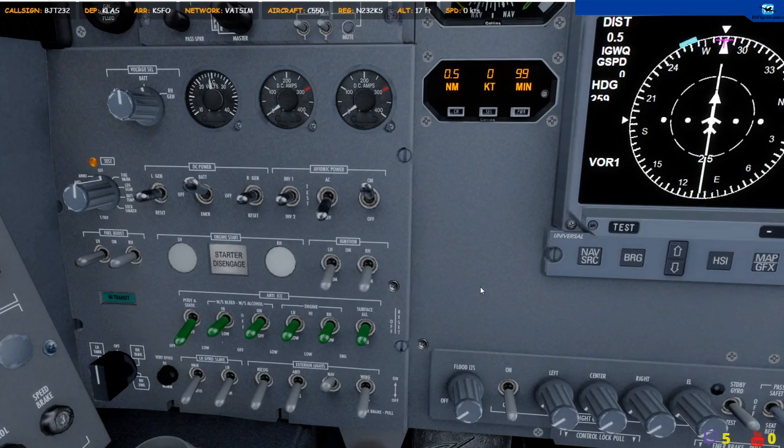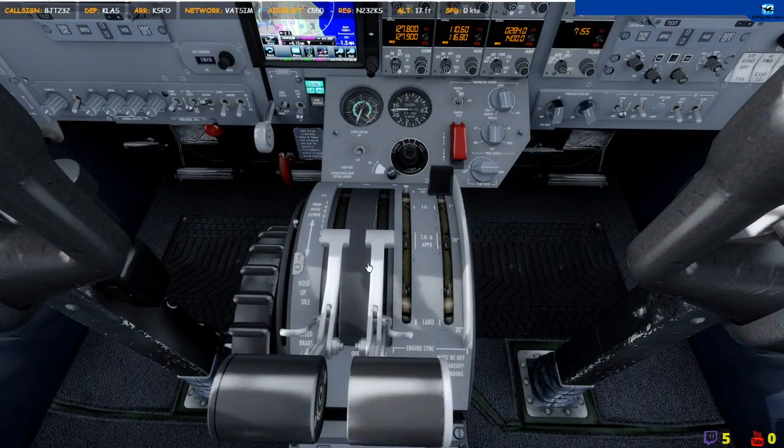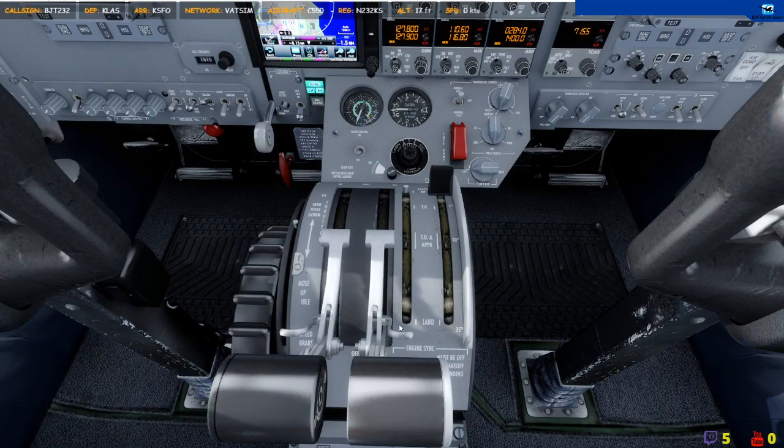Ignitions can go to normal. We'll come over to throttles. We'll kill those. We'll bring this to the off position. This goes to normal. Bleed air comes off for the windshield. Air conditioning system's coming off. That is off. Engine sync.